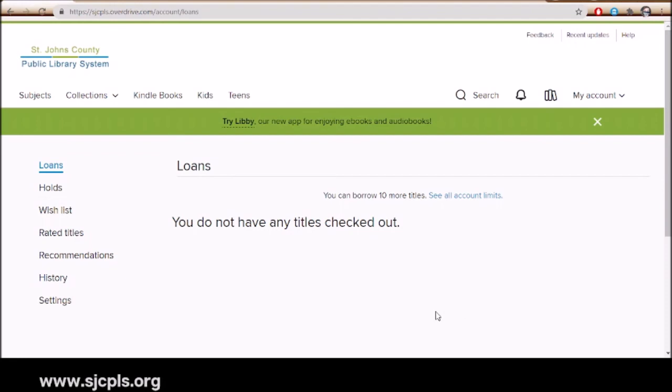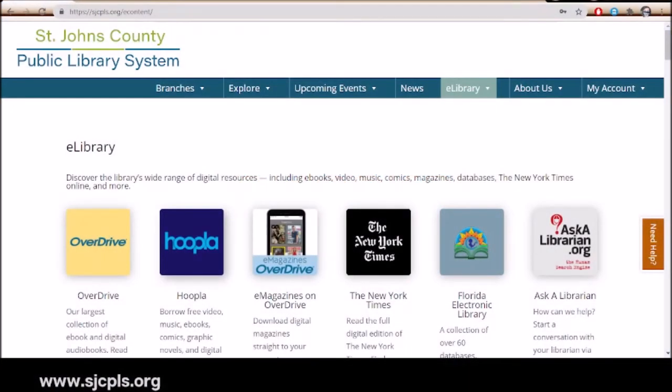We have another ebook database that Amy's going to come over and talk about that works similarly but is a little bit different. Thank you, Beth. So the other ebook platform that we have is known as Hoopla, and I am going to show you how to access that either on your desktop computer or even as an app, so you can download it wherever you are. What I also like about Hoopla is that it's not just audiobooks or ebooks, it's also streaming music and streaming movies.